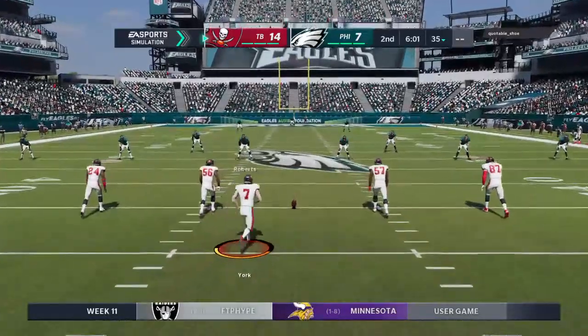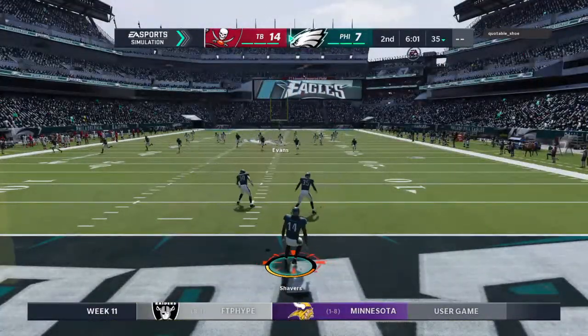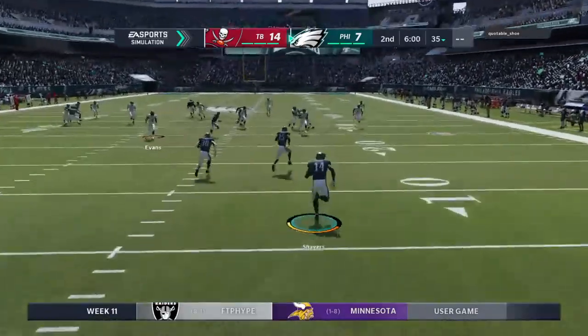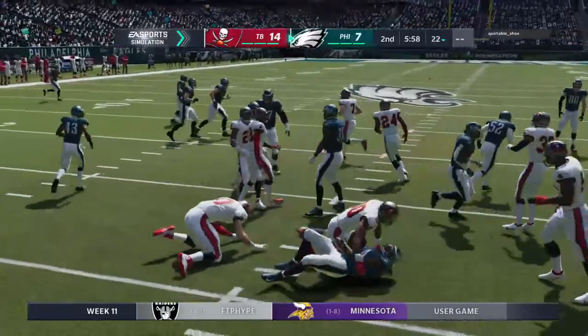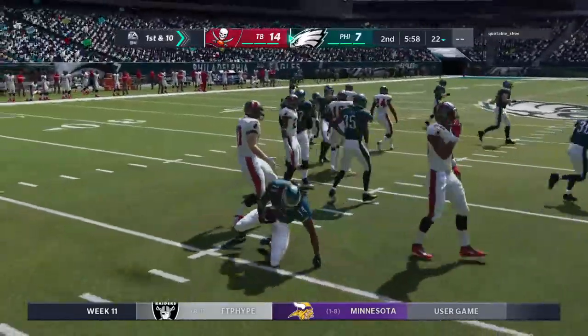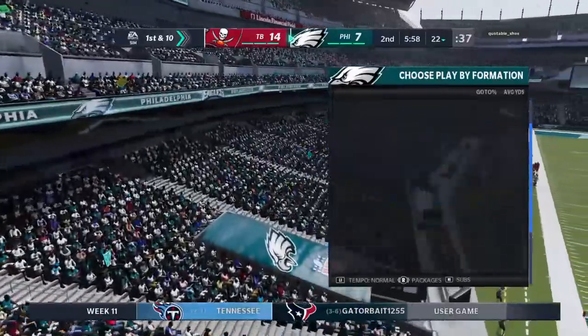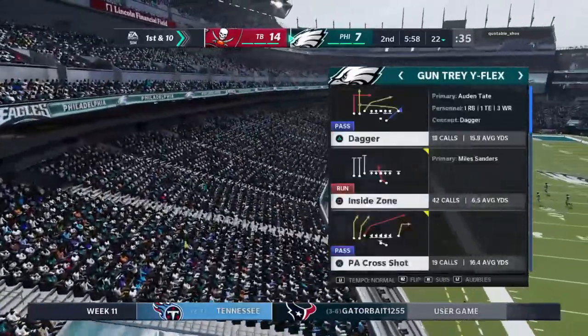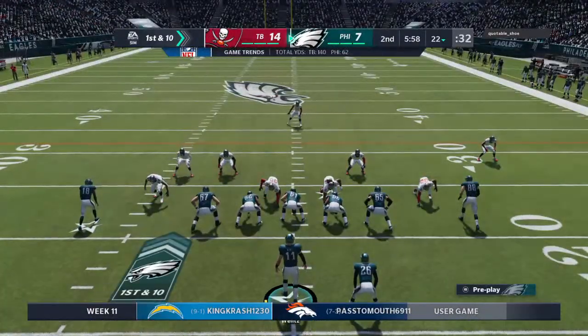Set now to kick this one away, and off it goes. Fielded a couple yards into the end zone. And he's up past the 20 to the 22-yard line. 1st and 10. At their own 22-yard line. The Eagles offense set to begin their next drive.